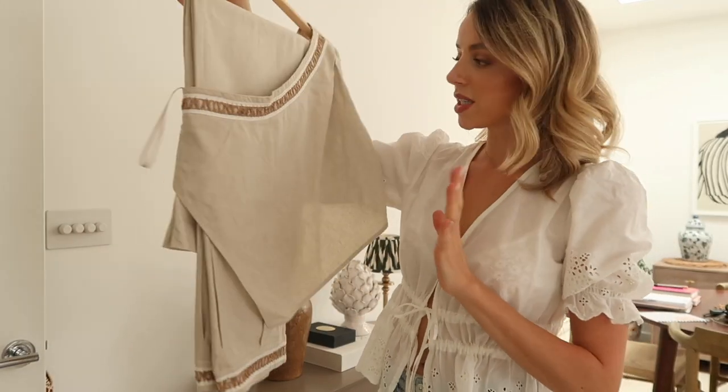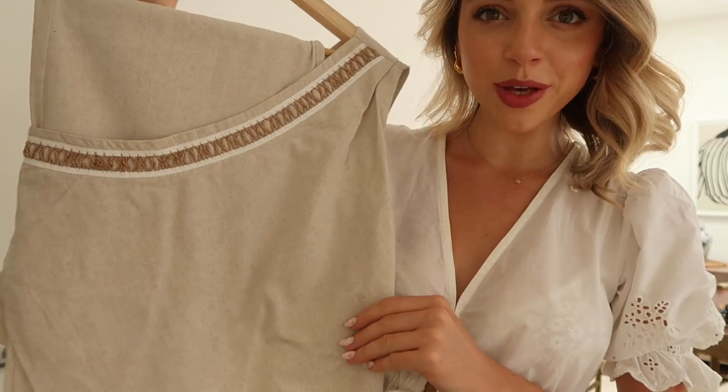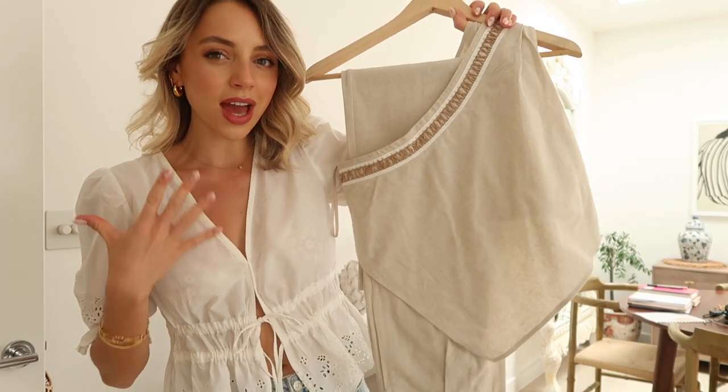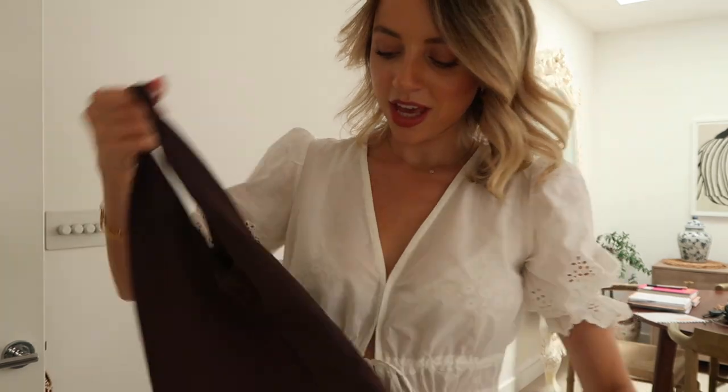So like I said, I also have this really gorgeous two-piece. It's in this really gorgeous linen, this like oatmeal color. So this is the top, and it comes with the matching trousers, and they're kind of like suit trousers. They are absolutely stunning. And then I also have, literally shock horror, it's in chocolate brown.